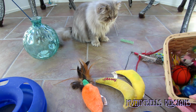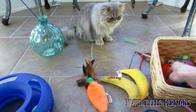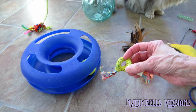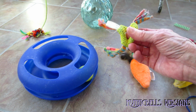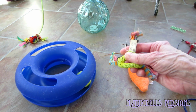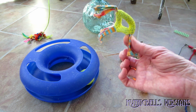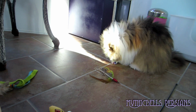Just lots of balls. I go through the toys every now and then and thin them out. These little things are kind of popular. I keep these for the kittens. They're supposed to be so that a cat can chew on them. Cats are not like dogs. They don't chew on things as much as dogs do. But when a kitten's going through the phase where they're biting you, I want to make sure I've got something in my hand for them to bite instead of my fingers.